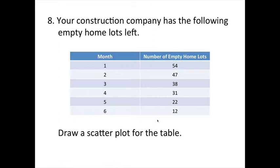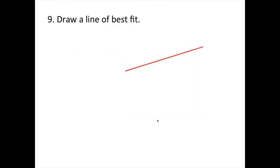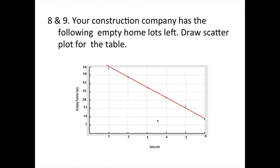So it wants you to make a scatter plot. So we're going to go ahead and draw a line of best fit. So here we go. What I did here was I made an XY axis. I put the months, because they came first, along the x-axis. Empty lots left, I decided to go by sevens because I had to get up to 54, I believe. And so then I just graphed it. After month 1, there was 54 lots left, month 2, 47, and so forth.